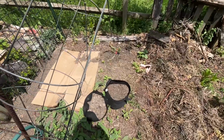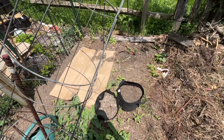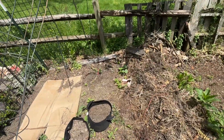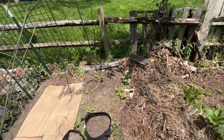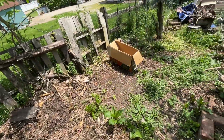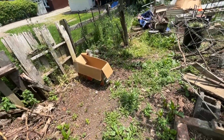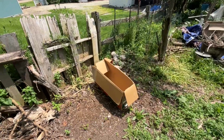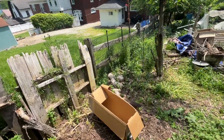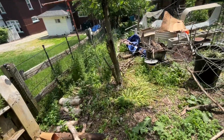I debated on planting onions in here and decided they would do better in the front. So I'm putting those in. I have a grow tower. And let's take a look at what else is going on here. This box needs to get carved up to lay down to cover the bare soil. Mother Nature does not like bare soil.